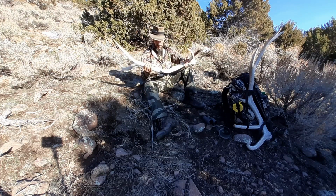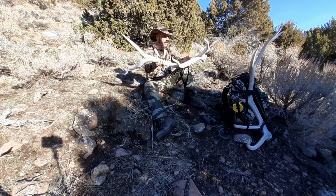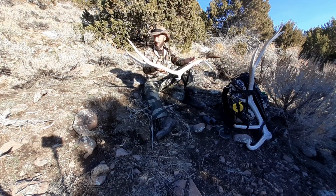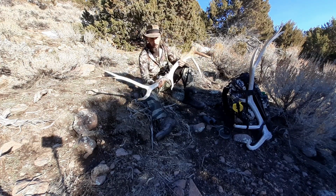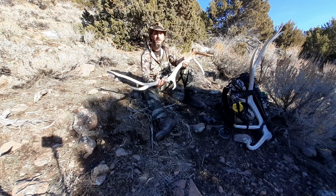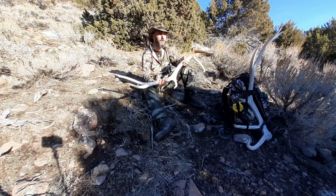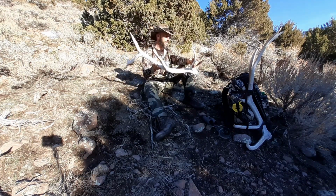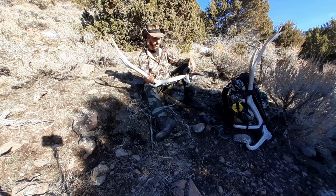Right on. That's 2 for the day, and we weren't even shed hunting yet. Awesome. Of course, we're not going to find any browns yet because they haven't dropped yet. I'm just keeping an eye on my elk. I'll take these all day long. That guy there is much bigger than this one.